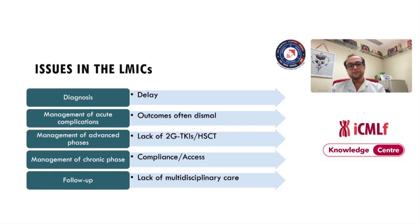When it comes to chronic phase CML, compliance is of course an issue, and of the multifactorial reasons behind poor compliance, lack of access to treatment, out-of-pocket expenditure, and long distances to travel are important issues that we see in these patients. And when following up these patients, it's very important to do investigations regularly to see how the treatment response has been and to monitor toxicities of imatinib. That also takes a back seat in the resource constraint setting because of lack of multidisciplinary care and difficulty in accessing high-end investigations that come at a cost.